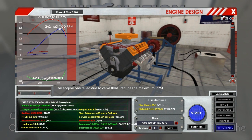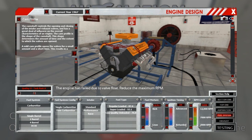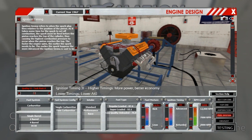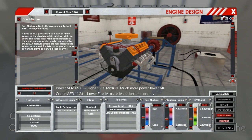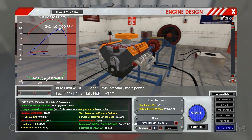Okay, so our fuel octane 93.4. We are still a little bit above this. It definitely sounded like it was running rich though, so I don't want to get too carried away there. So I'll take a little bit more timing and maybe go one click down on the fuel mix. It sounded like we were getting too much valve float and it was eating up the top end, so we're going to limit it down to about 4900, and let's see if that improves anything.